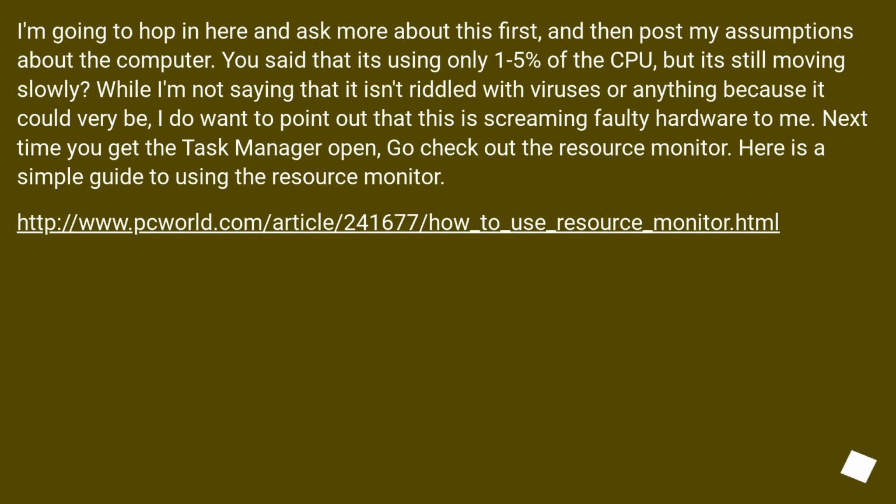I'm going to hop in here and ask more about this first, and then post my assumptions about the computer. You said that it's using only 1-5% of the CPU, but it's still moving slowly? While I'm not saying that it isn't riddled with viruses, because it very well could be, I do want to point out that this is screaming faulty hardware to me.